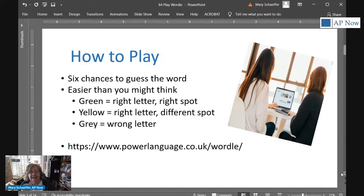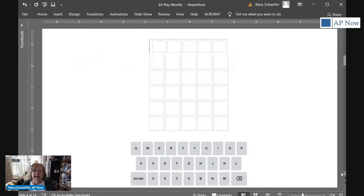And again, there's your website. So let's see what's going to happen. So you go to www.powerlanguage.co.uk.wordle, and you'll see something like this. I told you, bare bones, no advertising. Now, the first time you go there, you may see some little instructions, and you'll just hit the X and it'll close it out, and then you'll be faced with something like this, which will have today's game.